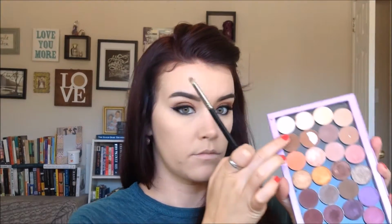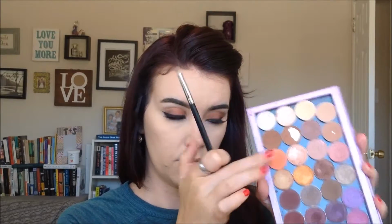Then I'm gonna take that same E310 pencil brush and I'm gonna mix the two shades that we used for our crease, which is the Fiesta and the Carmelized color. And I'm just gonna blend out that Shadow Box. Get it nice and smoky.